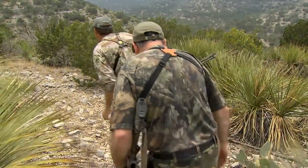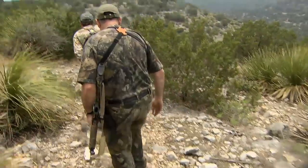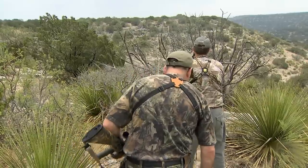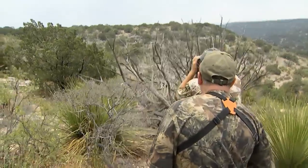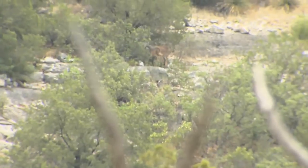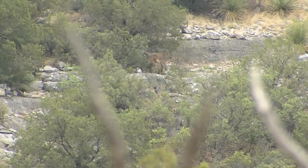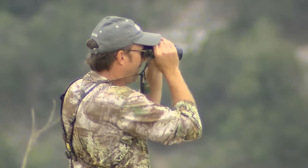As we popped over that little rise, and man, I spotted him and started trying to show Paul where he was. I was pretty excited because we had stalked for a considerable distance, and we were in prime position. We had a legitimate chance now to pop this big Aoudad. And when that thing turned and Paul got his first look, I knew what was going through his mind because I was excited. I knew his heart rate had to get jacked up, and he was immediately all business from that point on.